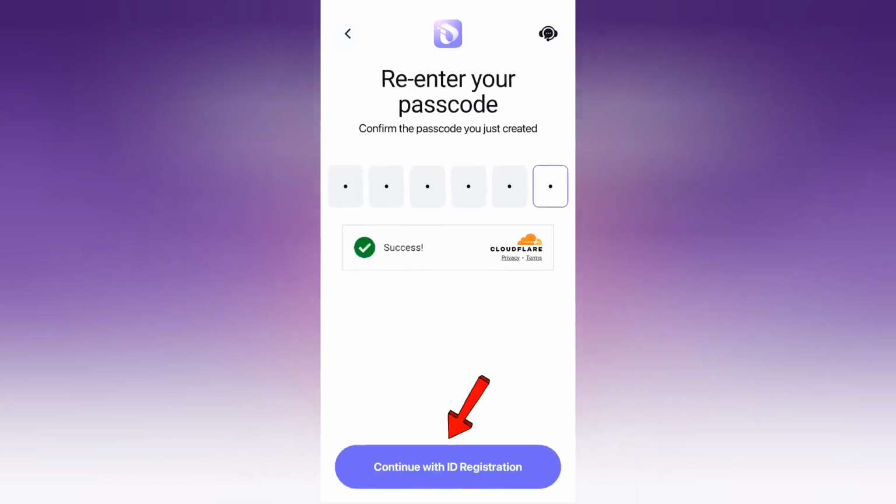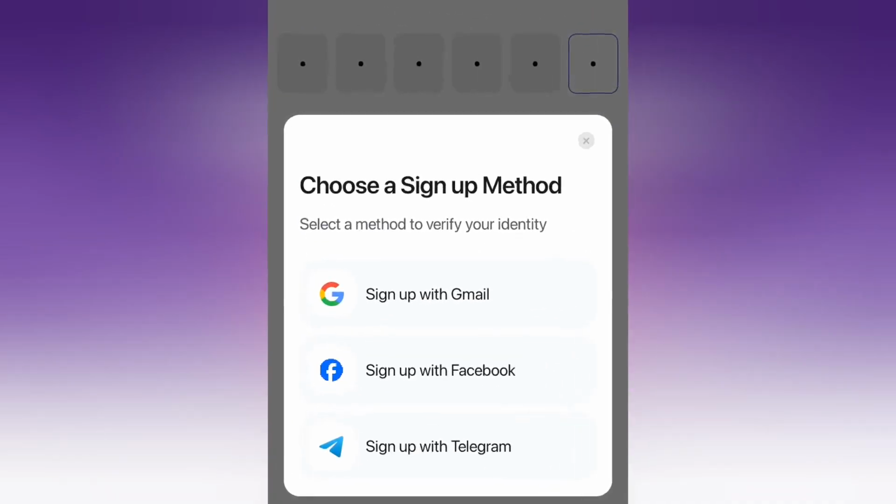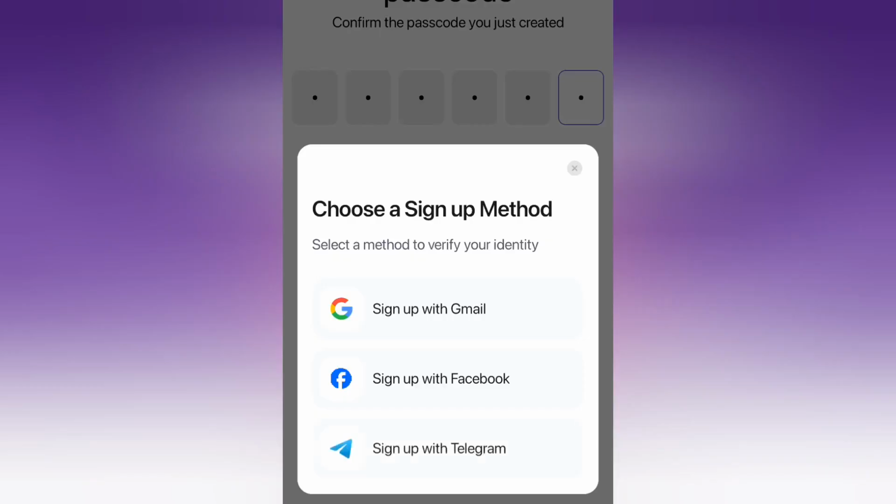And you can see it says success. So we're going to continue with ID registration right now, and there are three steps to signing up currently. The first is signing up with your Gmail, the second is signing up with Facebook, and the third is signing up with Telegram. So I would advise you sign up with your Gmail, right?